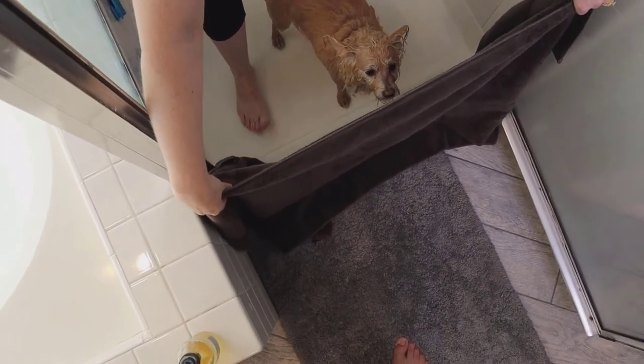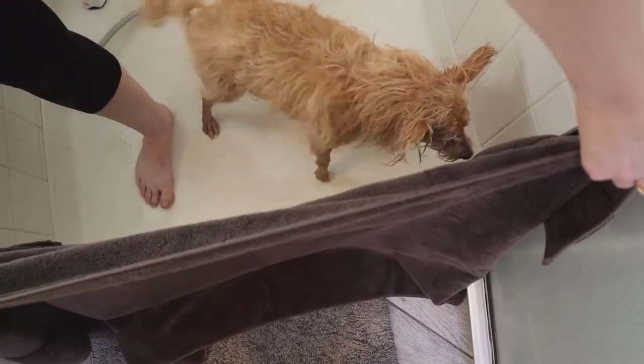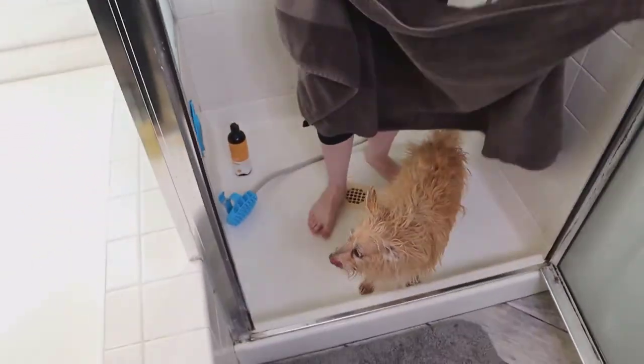Down to water off. We normally like to shake. Let's do it. There you go. There you go. Good job. Good job. All right. So now I'm going to take the towel and I'm going to wrap her up.